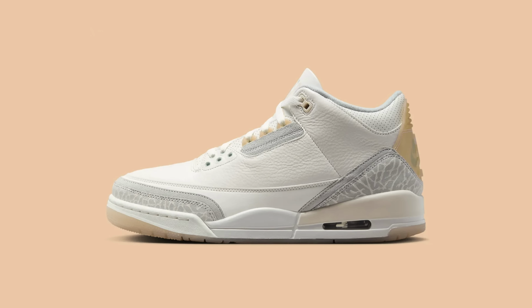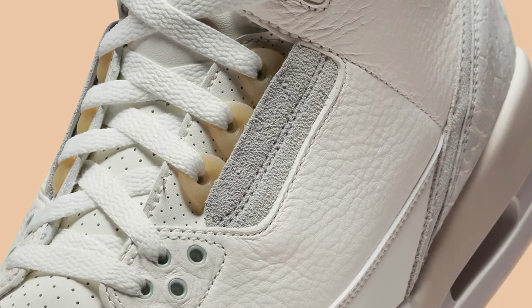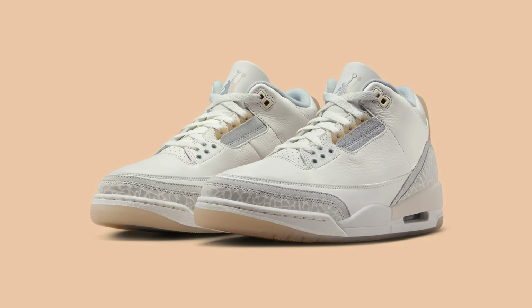Moving on to a very fitting February 3rd, we've got the Air Jordan 3 Craft Ivory. So over the last few months, we've seen Jordan Brand do their craft remakes on different Jordan silhouettes. We've seen it most recently on the 4s. I believe we also had some 2s, and I think even some 1s maybe a year or two ago. Now we're getting it on the Air Jordan 3s.